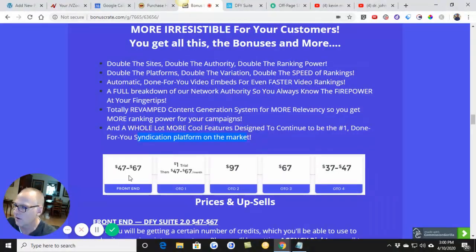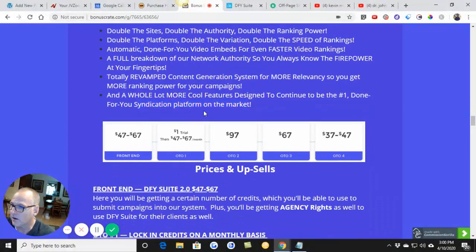All right, so the front end at the beginning of this sales campaign is $47. At the end of the campaign, after a couple of days, if you wait, you'll pay about 20 bucks more. There's an OTO.